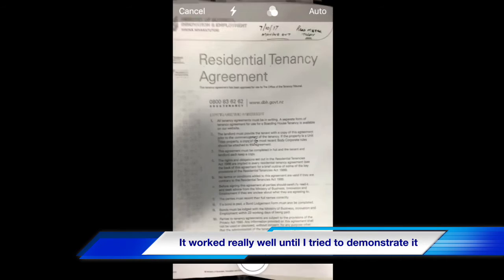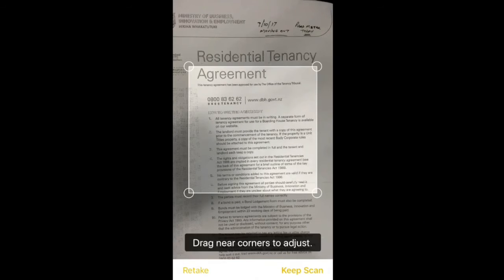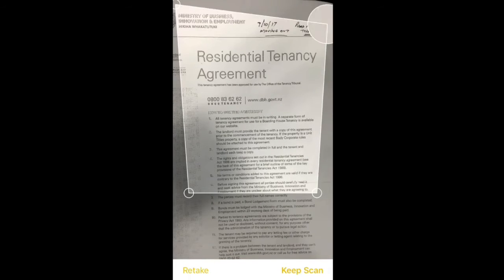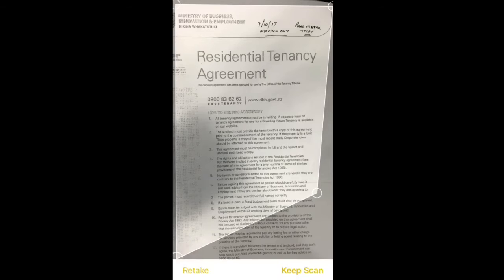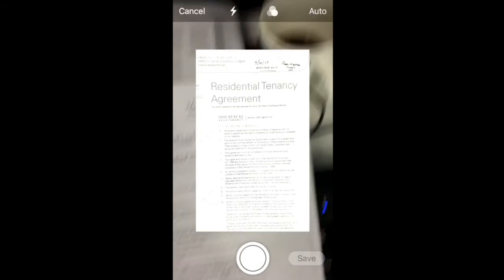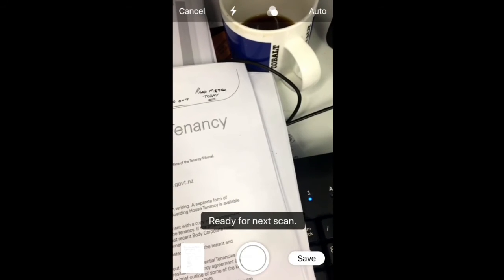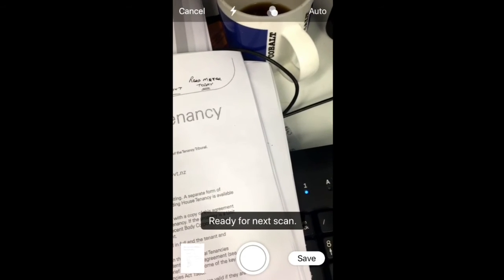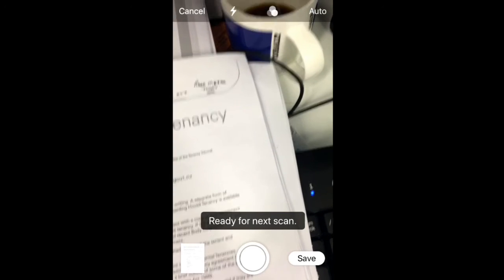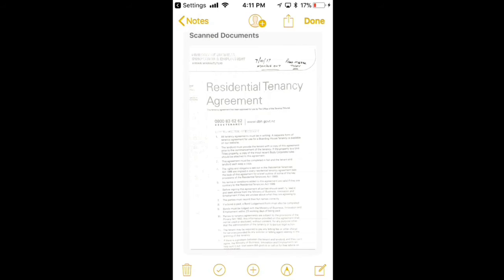Normally it would actually scan the document and size it up automatically. Like I say, when you actually try and demonstrate it, it doesn't work. Normally it would come up with these by itself. You wouldn't have to do this part I'm doing now, but click on Keep Scan, and when you're finished, click Save. And the great thing there is the scan's now on the bottom left corner. You can click it to bring it up.